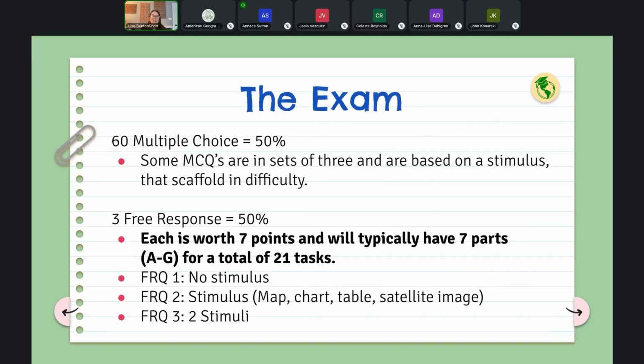That will help your students be pretty comfortable when they see as many as they're going to see on this upcoming exam. And just a reminder, we have 3 free response questions. Each question is worth 7 points. Generally starts with part A, moving to part G, for a total of 7 parts in each question. For each of the 3 questions, there's a total of 21 tasks. So your students are doing a lot in the time that they are allotted for the free response.